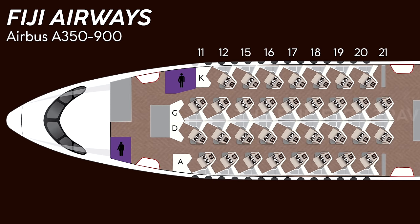Spread over 9 rows, there are a total of 33 seats in the large single cabin. Take note though, the rows are staggered, not all rows have the same number of seats, and they start at row 11 and skip 13 and 14, so pay attention when you're choosing your seats. That said, there really are no bad seats on board.